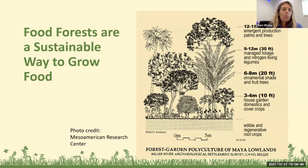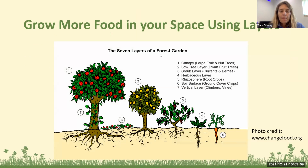Ancient civilizations did this, especially in the subtropics and tropical regions of the world. And we can go back to that indigenous and traditional agriculture and try to mimic it in our backyards, whether we're in the tropics, subtropics, or even in temperate regions. It's still the same concept that can be applied to any landscape, big or small. Next slide.